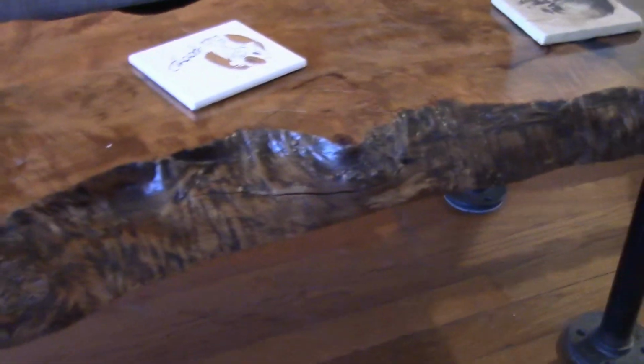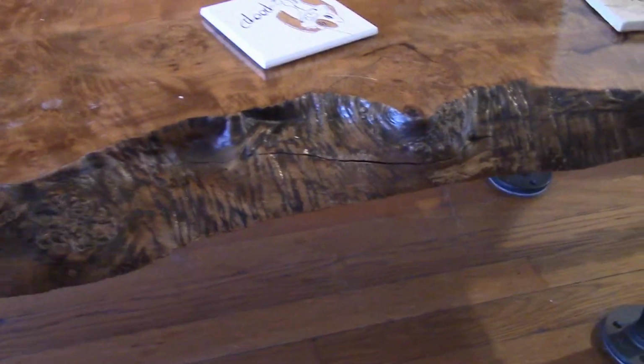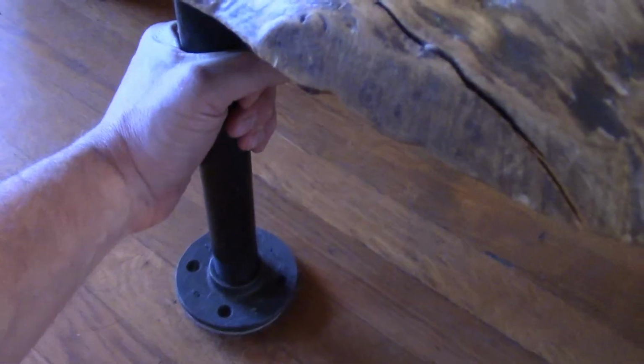But anyway, so after filling all that in, I stained it a little bit and sanded it down and polyurethane. I'm really happy with the way it came out. It was totally amateur done. I don't know who did this. I don't know when they did it, but it seems like it's pretty old. And for legs, they just use cast iron gas pipe with these fittings, and we love it.